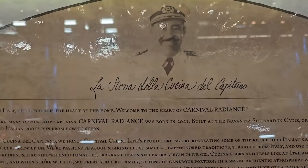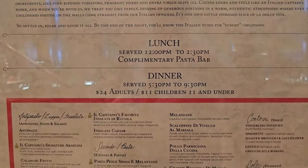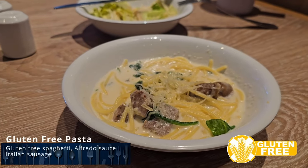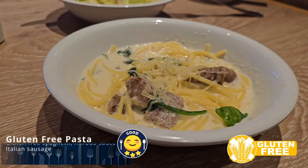The Italian restaurant, Casuna del Capitano, is not complimentary. It is an additional charge for dinner. For lunch, they do offer a complimentary build-your-own pasta bar. The gluten-free noodles were not listed. Just ask your server about it and make sure you note it on your slip.